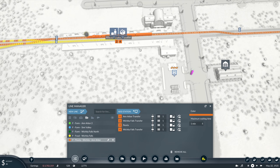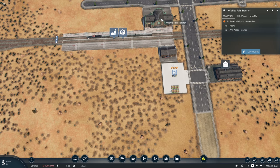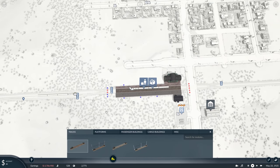Also, one thing that I just realized is that we perhaps need to move the cargo track to its own dedicated track. So let's maybe do that. That way we can free up this second platform so that this train can actually go pick up passengers. There's no point in this train just sitting there and waiting.